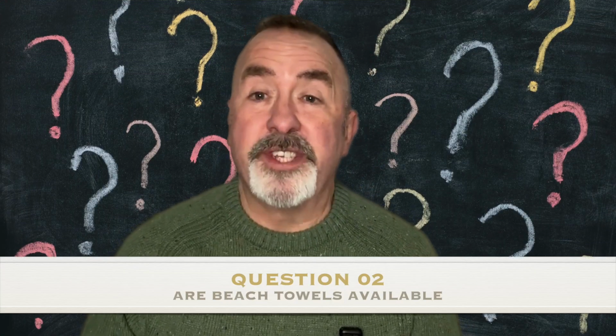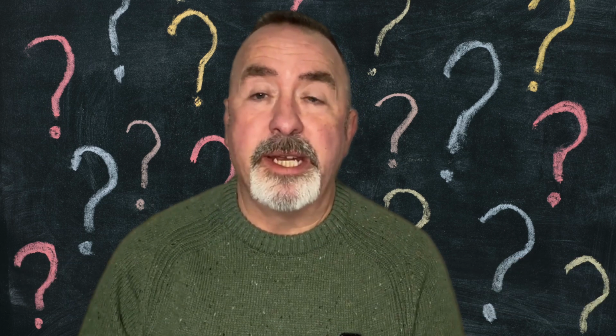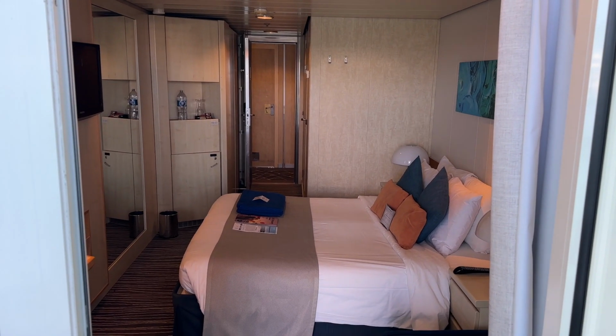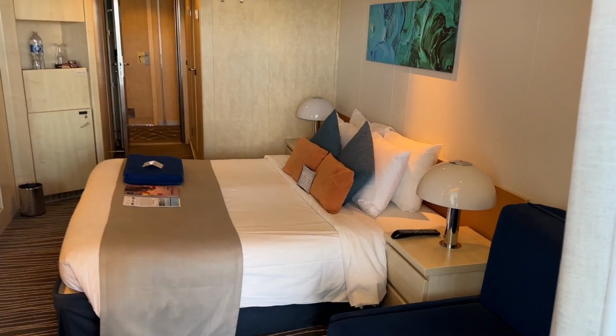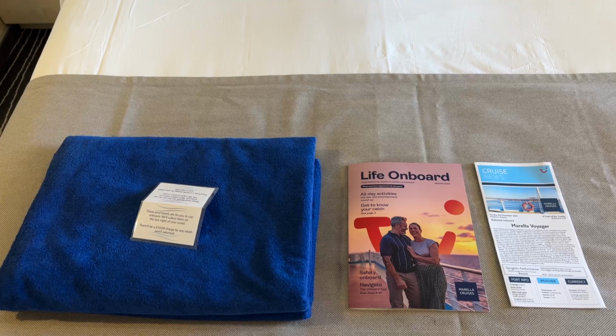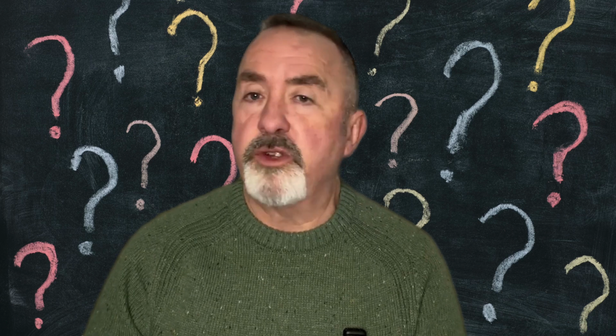Are beach towels available? Beach towels are provided in your cabin. When you enter your cabin, you will not only find your white towels for use within the cabin, you will also be given 2, or as many people who are in the cabin, blue towels. Now, these towels are beach towels. You can use them wherever you like, but be aware they are heavy towels. And also, if you lose them, you will be charged a fee of £10 for each towel lost.